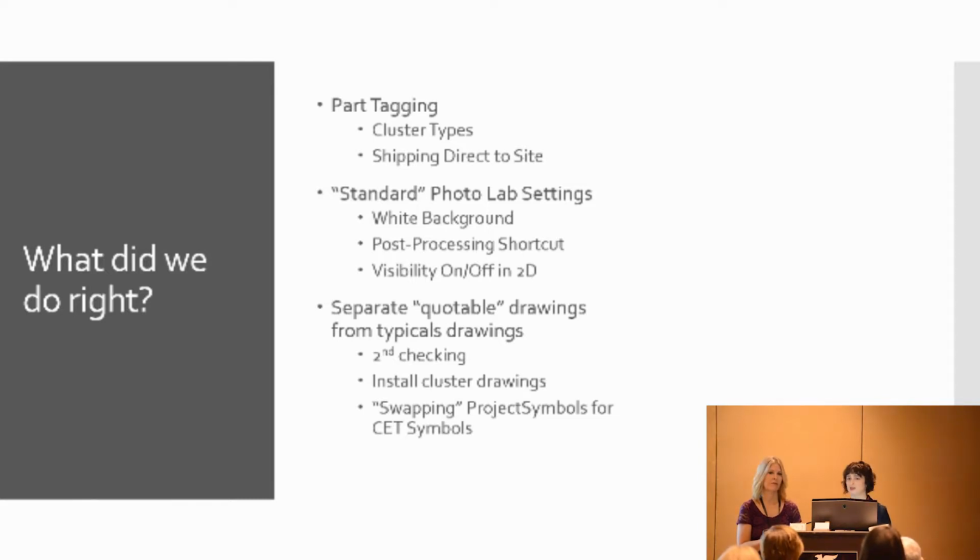Because we already had a typicals drawing with all of our different cluster types in there, we would go back to that drawing because it's easy to copy and save with everything already done in the clusters that have already been second checked. We would copy it over, make whatever changes we need to, and then again save it as a favorite because we don't know if it might be needed on another floor that we haven't received the architecture from.